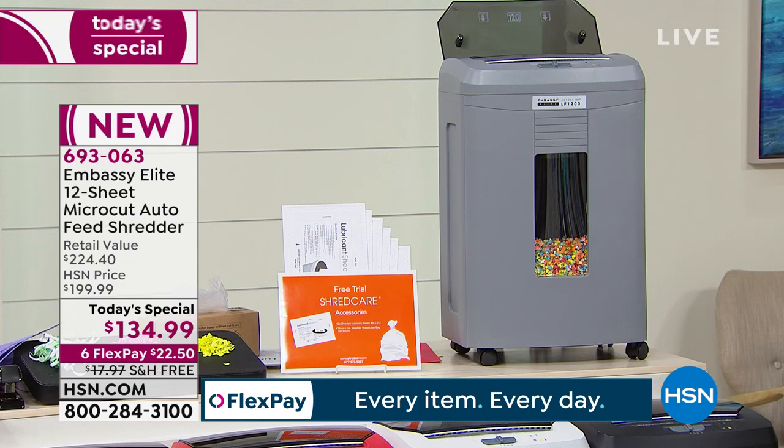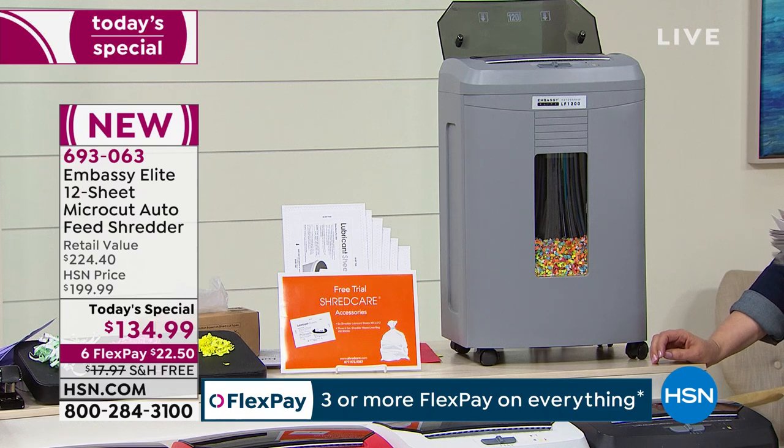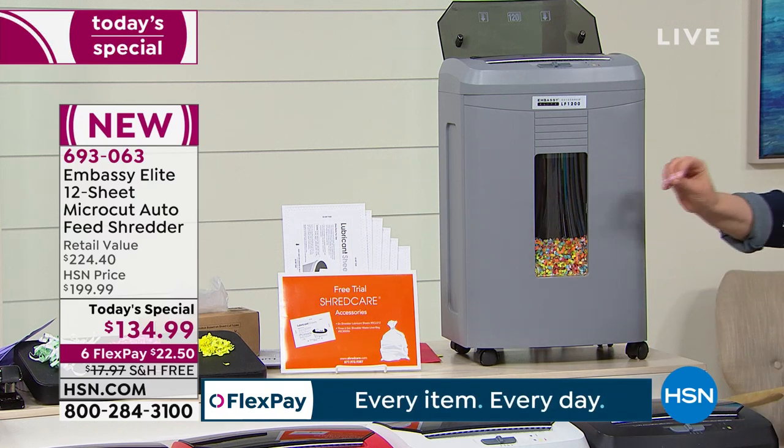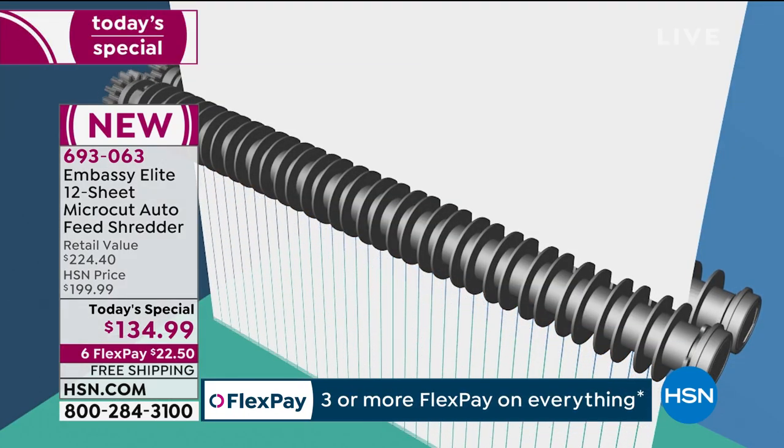It will shred those credit cards. It will power through those paper clips. It's doing micro cut technology, which is the technology you want, because there's strip cut, there's cross cut, but all the experts recommend micro cut, where it literally pulverizes all your documents and sensitive information. Thousands of shreds per page. And this is why it can be a very expensive shredder, and actually maybe not in your budget, but today it is.